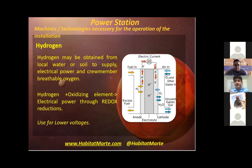How will we be generating these electrons or electricity? We will be obtaining it by using hydrogen as well as an oxidizing element, in this case oxygen. This will generate electrical power through redox reactions.